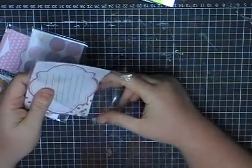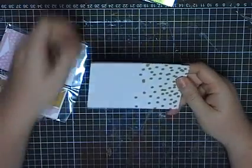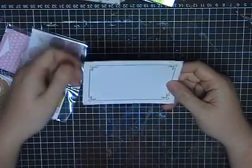So $4 for a set of these. This is quite good actually. Reject Shop are outdoing themselves at the moment. So there's that one. That's nice. So this is sort of gold, but it's not metallic. I'd sort of call it yellowy, orangey gold.